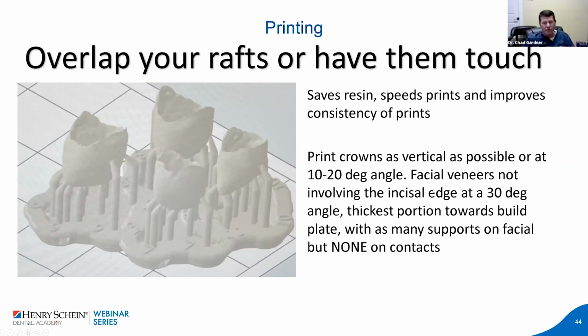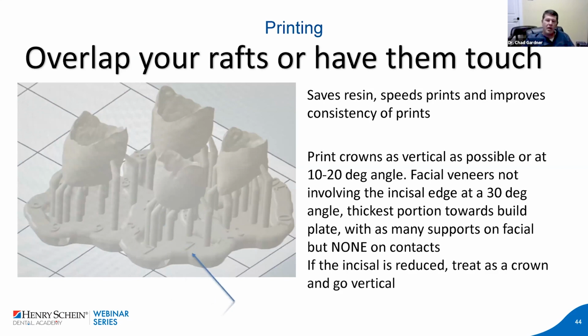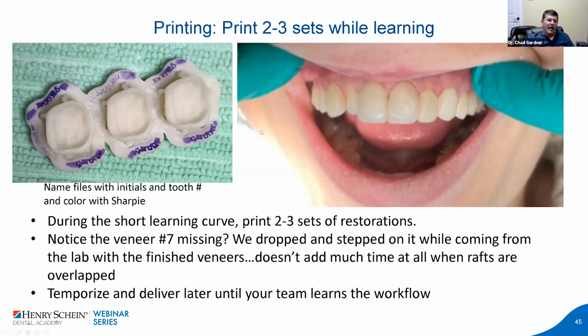Facial veneers around a 30 degree angle, but if you reduce them in size at all, print it like a crown with the thickest part down. Just make sure there are no supports on your contacts. It rarely is. If it is, angle the crown a little bit and you should be good. Notice the numbers right there on the rafts. Trust me on that. These are, again, my crowns printed and my name marked with the Sharpie marker, Gardner, right there.